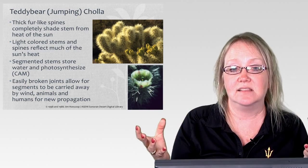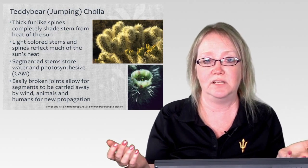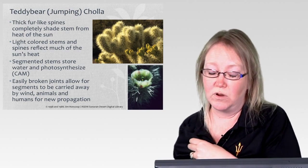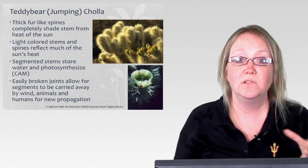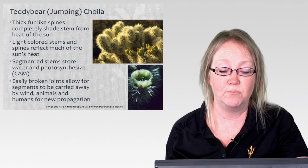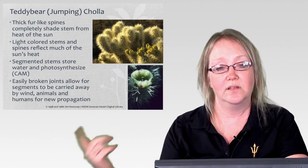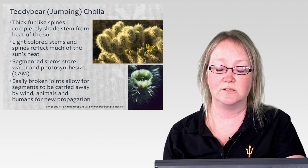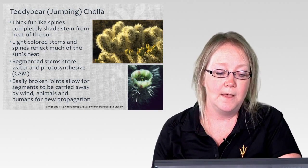There are segments in this cactus that break off very easily. That's why they call it the jumping cholla, because if you rub against it, those spines may grab onto you and appear as if they jumped off the cactus onto you. They don't really, they just break off really easily. And this is how this cactus actually reproduces itself, by just breaking off pieces of it and having those new pieces root into the ground.